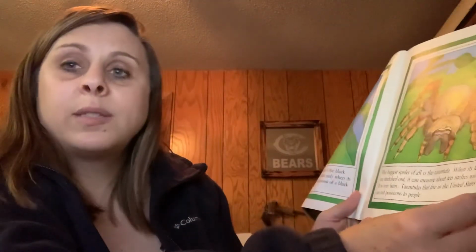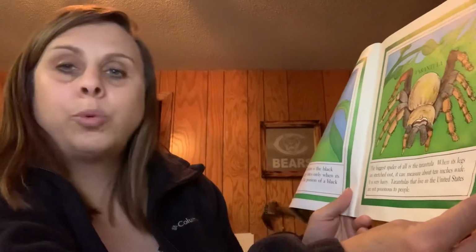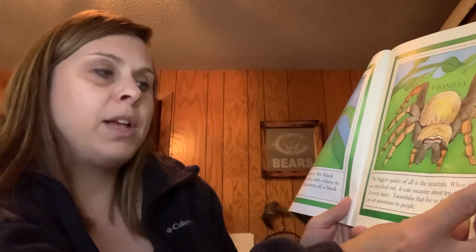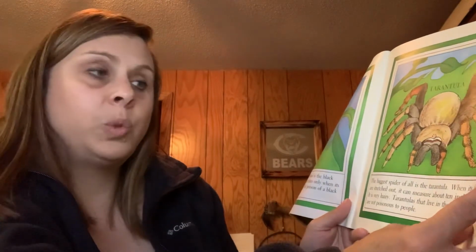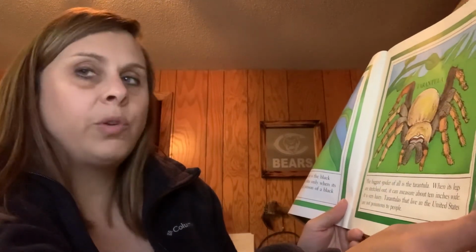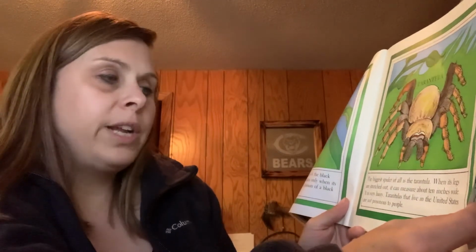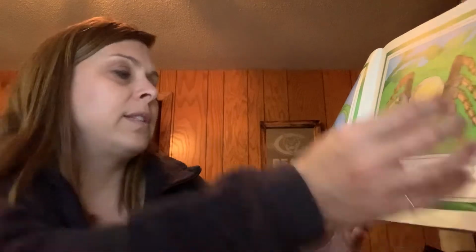The biggest spider of all is the tarantula. When its legs are stretched out, it can measure about 10 inches wide, almost the size of a ruler. It is very hairy. Tarantulas live in the United States and are not poisonous to people.